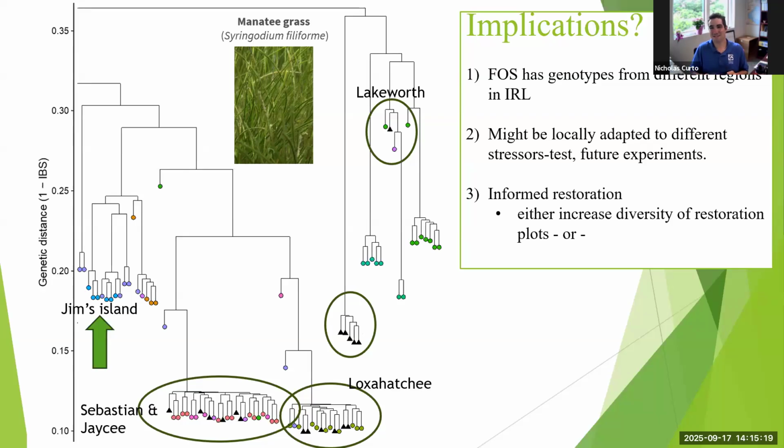So it can either increase the diversity of the rest of our plots when we do restoration. So for example, now that we know that certain ones are from certain areas, we could combine those ones to see if that actually helps with the transplantation success. Or we can maintain the locally adapted genotypes. So now that we know certain ones are from Waxahachie, we can continue to put those ones from Waxahachie back in that region. And the same thing with Sebastian and JC.